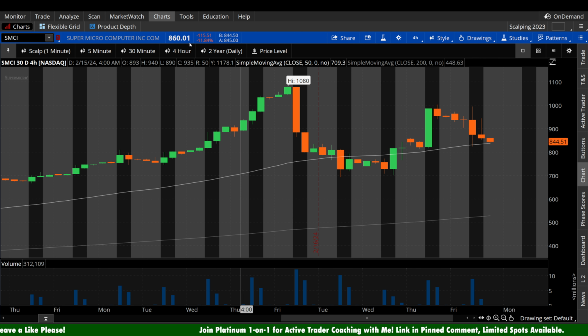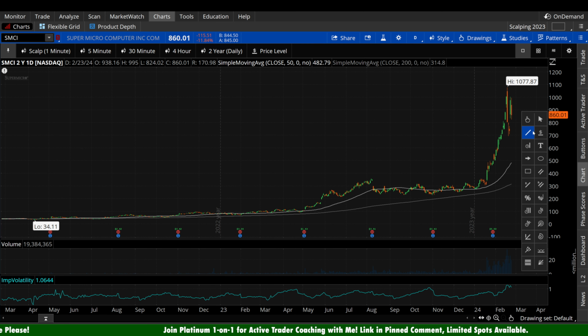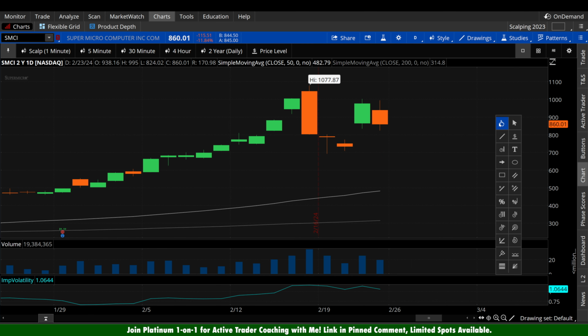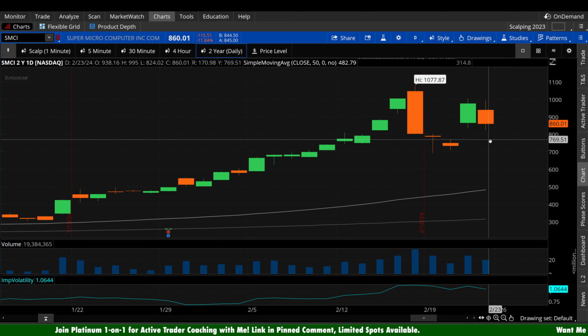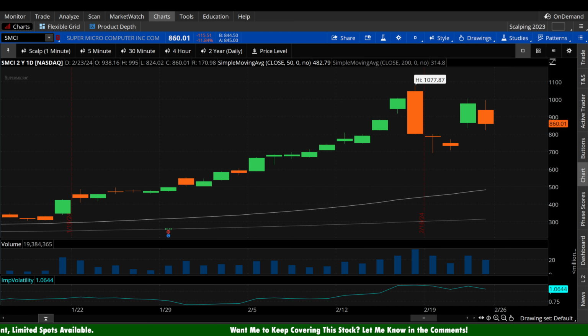Okay, now the most important chart of all, that's the daily. Why is it the most important? Because it's the most watched. Every institution, every hedge fund, and hopefully every retail trader and investor at least has the daily pulled up somewhere or has looked at it at some point. Now, that being the case, it tends to tell the most obvious story here.